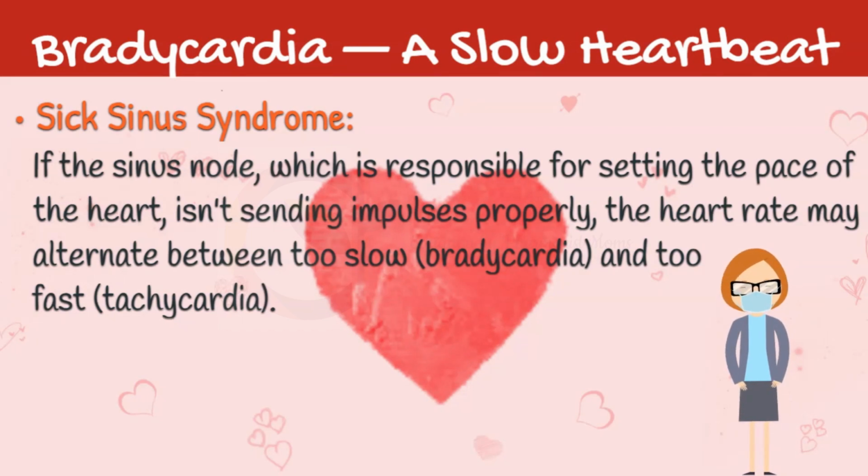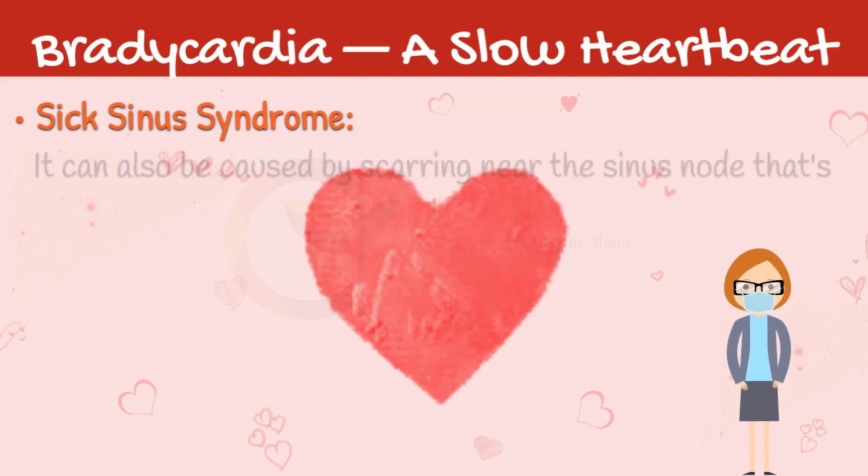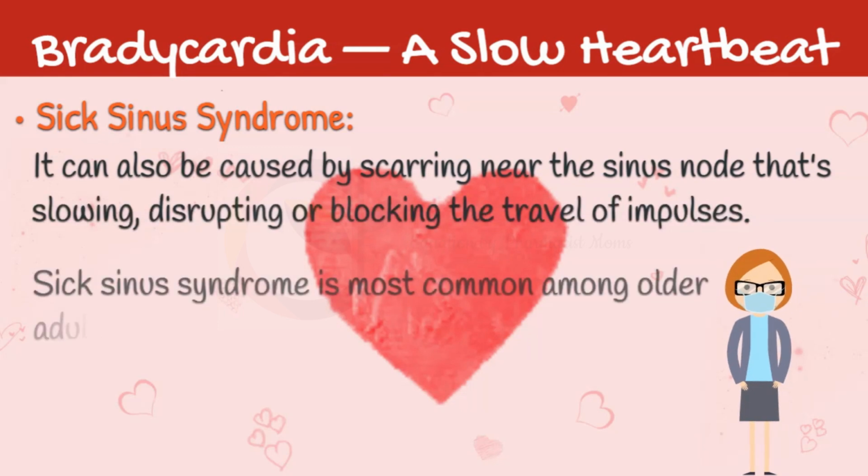If the sinus node, which is responsible for setting the pace of the heart, isn't sending impulses properly, the heart rate may alternate between too slow, that is, bradycardia, and too fast, that is, tachycardia. Sinus syndrome can also be caused by scarring near the sinus node that's slowing, disrupting, or blocking the travel of impulses. Sinus syndrome is most common among older adults.